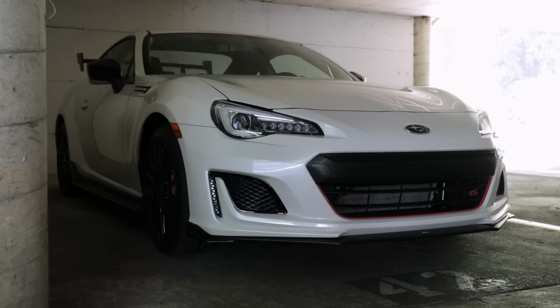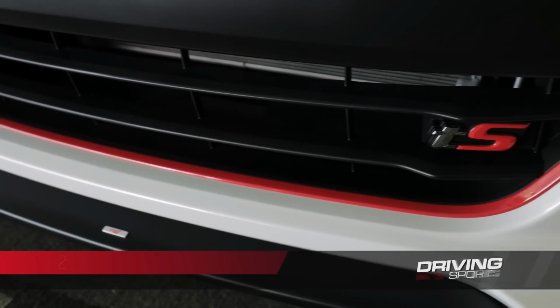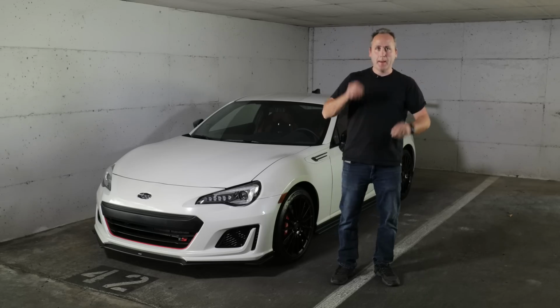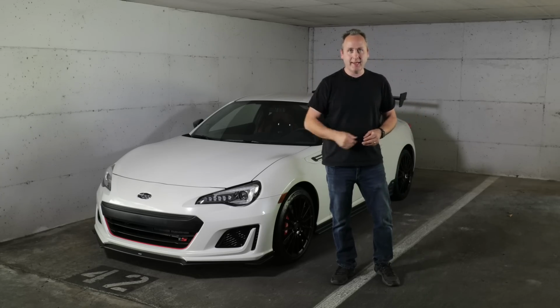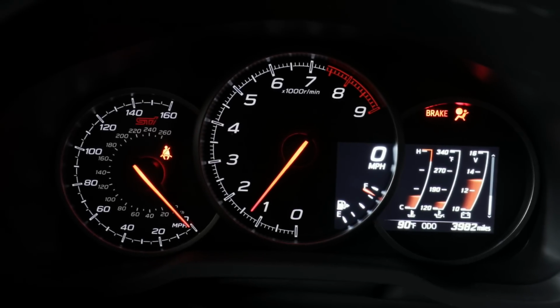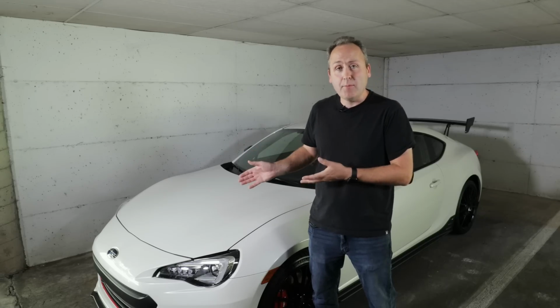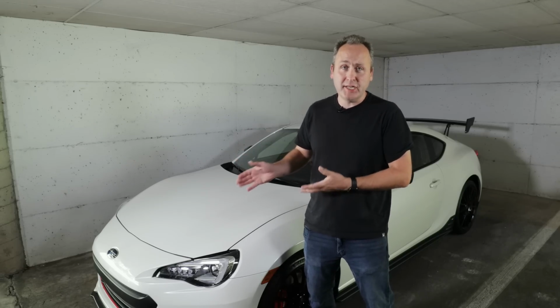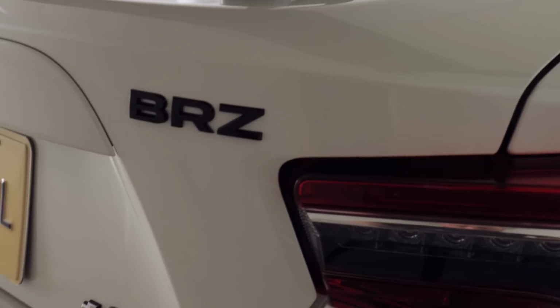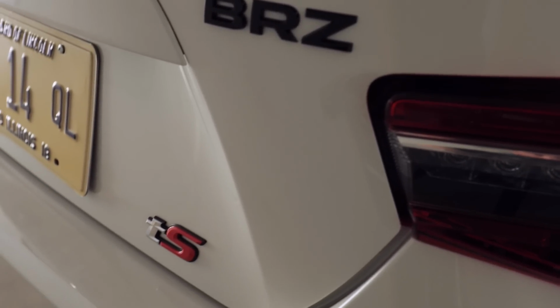This is a 2018 limited edition Subaru BRZ TS. What does TS stand for? Tuned by STI. So it doesn't have an STI turbo motor, which is unfortunate. In fact, it has the same motor as every other BRZ you can buy. But it's all of the other little pieces that go into this car that make it so special.